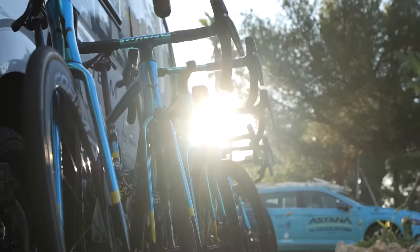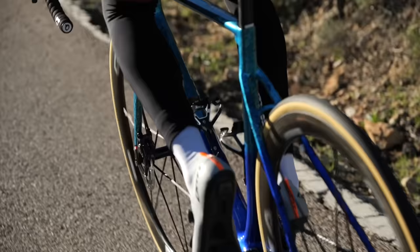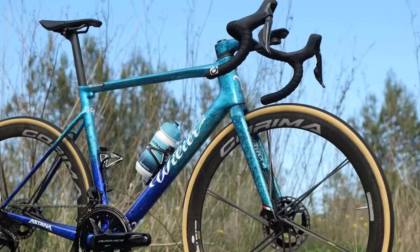The frame set is said to be less than 800 grams, which is very low, even for pro bike standards. But it also boasts very high stiffness to weight. The lateral stiffness of the frame is said to be 154 newton meters per kilogram versus 124 newton meters per kilogram on the previous version. It's a climbing weapon.